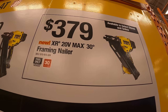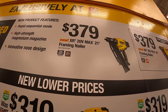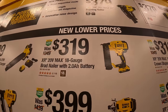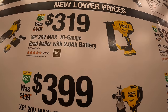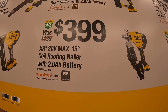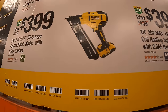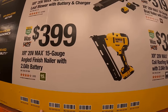$379 for their 20-volt max framing nailer. Also $379 for their 20-volt max 21 degree framing nailer. $319 for their 18-gauge brad nailer with a 2-amp-hour battery. $399 for their 15 degree coil roofing nailer as a kit with a 2-amp-hour battery as well. That is an awesome looking tool. $399 for their 20-volt max 15-gauge angled finish nailer with a 2-amp-hour battery.